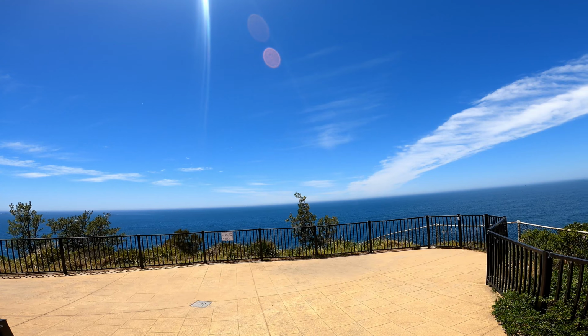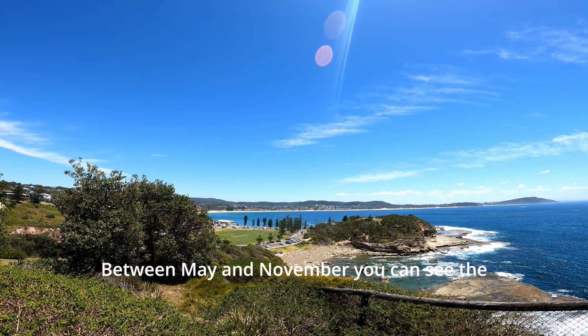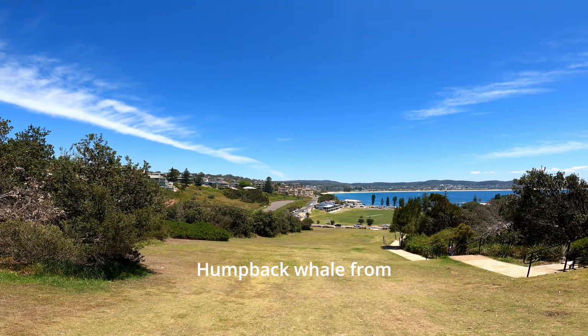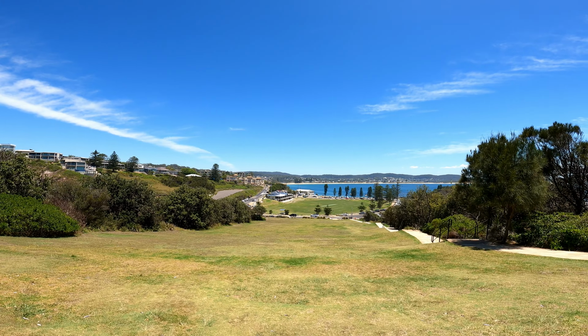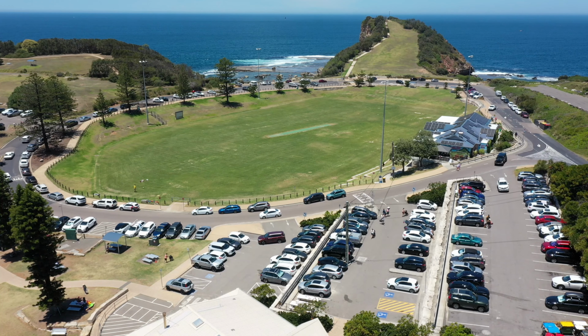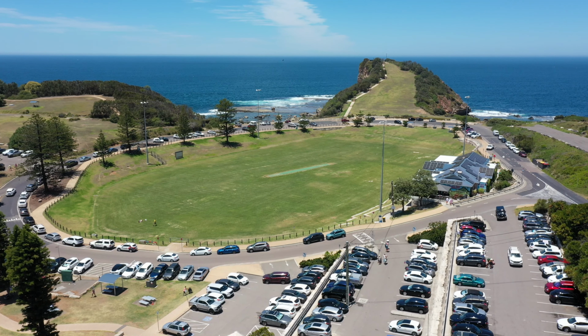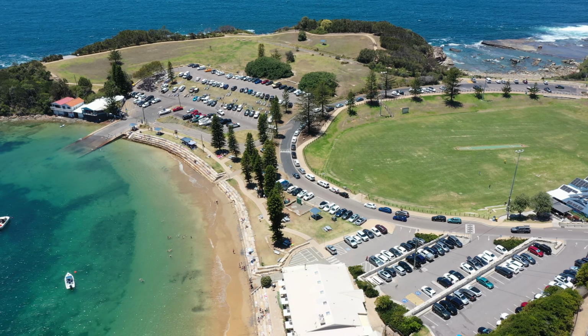Now I am on the top of the lookout. Between May and November, you can see the humpback whales from here if you're lucky. It's a cricket playground. It's a wonderful location.